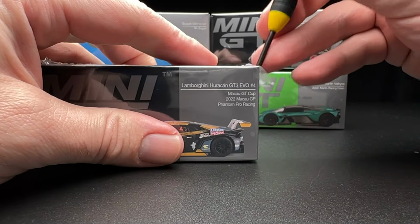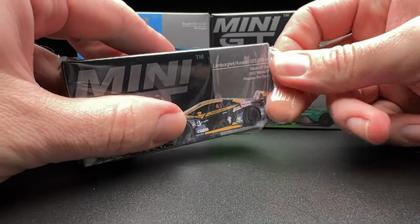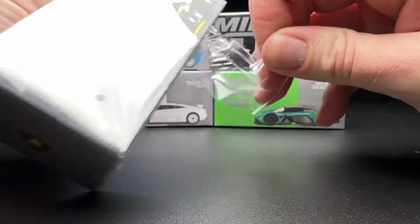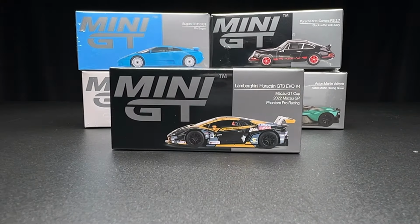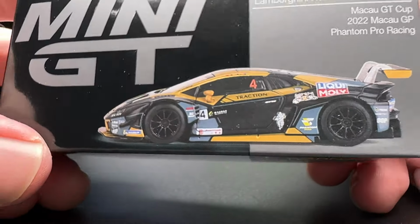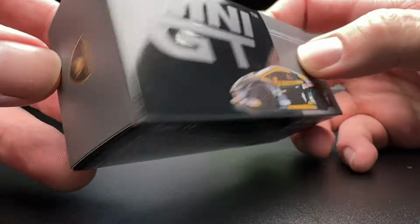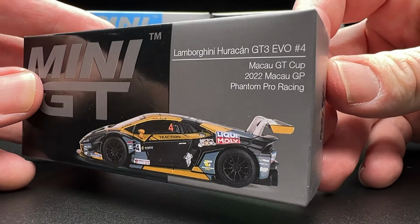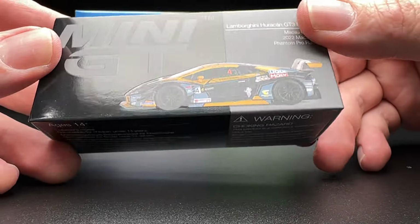I should have removed the plastic from this packaging. By the way, this is the international packaging, is why it's not in Mijo. You know, Mijo or M&J Toys are kind of the exclusive U.S. distributor of Mini GT, and they do a pretty good job keeping up with the international releases. It's just sometimes I can get these castings quicker if I forego the other packaging to go for the rest of the world stuff.